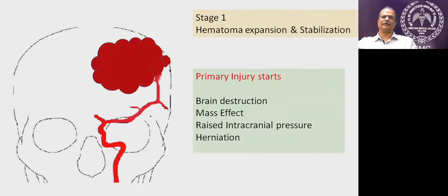Immediately your primary injury will start. There will be destruction of brain tissue, and it can have mass effect, and this will cause a rise in the intracranial pressure, and some patients can immediately go in for herniation if it is a massive bleed.